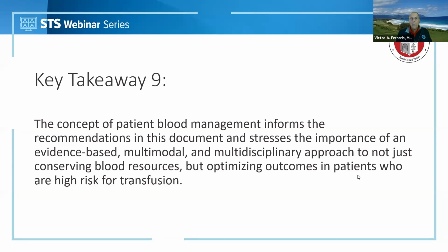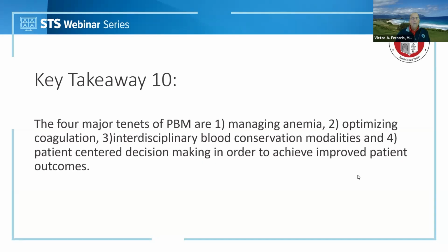We can get a little bit focused on, oh, we're not going to transfuse patients, it might hurt them, but really what we're aiming for is a very high level of patient safety and good outcomes. So there are at least four major components of patient blood management. First is managing anemia, and certainly preoperative interventions that can address anemia are indicated. Furthermore, intraoperatively and preoperatively, coagulation has to be optimized. And there are a number of steps that have been discussed that can do this.